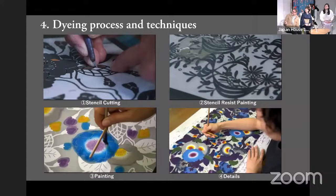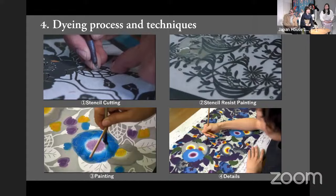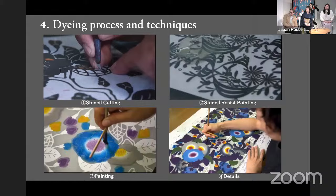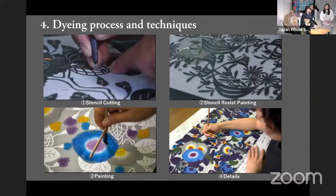Bingata is usually dyed with the use of stencils, and this video that you are seeing now is the cutting of the stencil. As you can see, all the cutting is being done by hand, using a small knife. And once all the patterns have been cut, then we can move on to the next process.